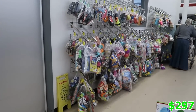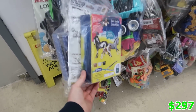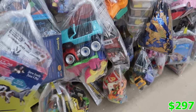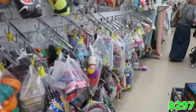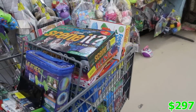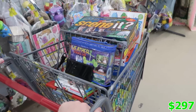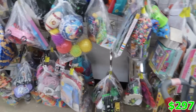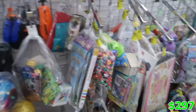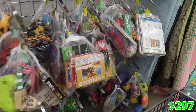There's one section I didn't check yet, these plastic baggies, and some of them do have little board games in them. So I want to make sure I literally scan every single thing in the store to see how much of it is valuable. So far, a pretty decent amount, but out of how many games they had here, I guess it's a pretty small percentage. So let's see which board games we could find in these little plastic things here that are worth it.